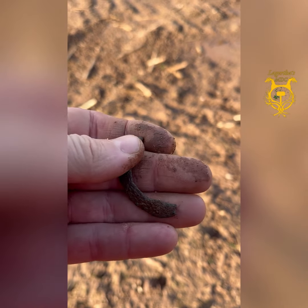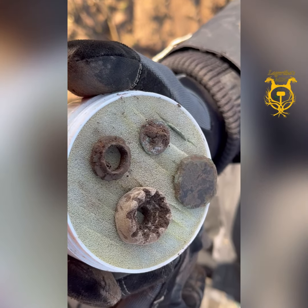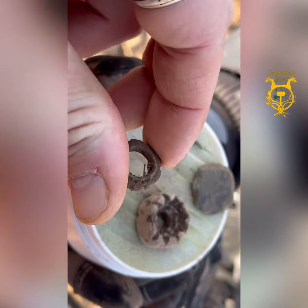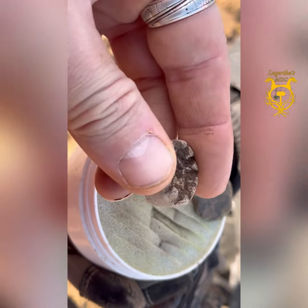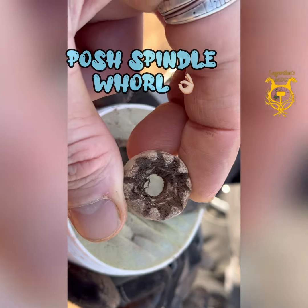There we go. Keep at it, bud. Yeah, buttons, they're in the back. We've got a mic here. It's got a few bits. Little umbrella, slider thing. That's a spindle wheel, but that's an unusual one, isn't it? Look at that. That's two spindle wheels come up now.